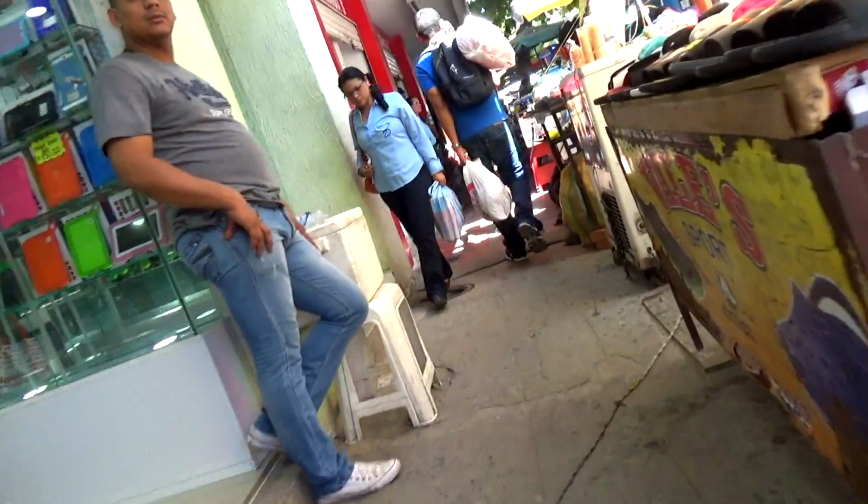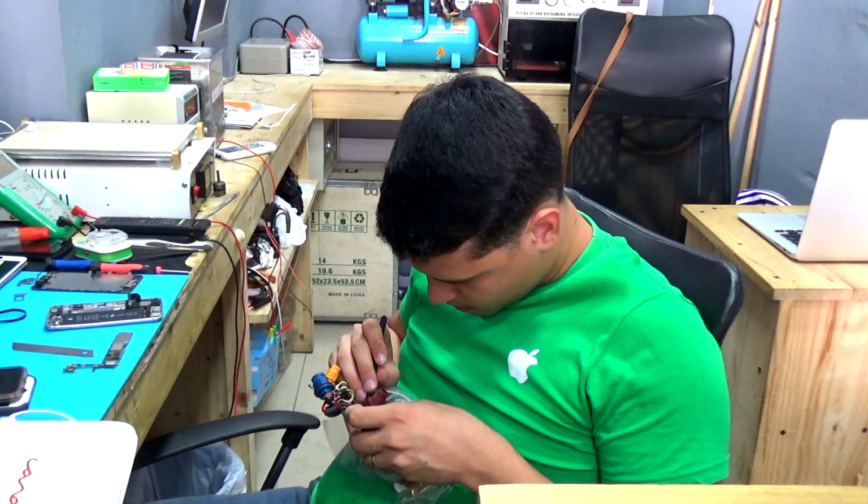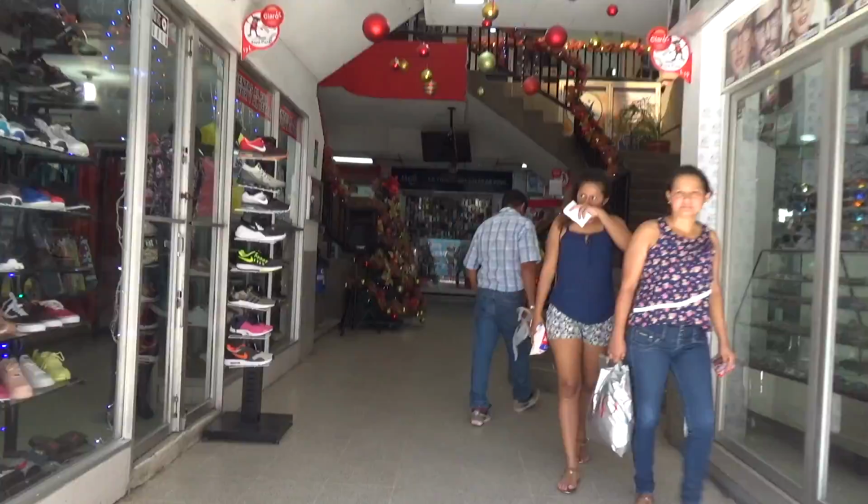Our repair mission led us deep into town, and every repair store either couldn't fix it or had directions to another store that also couldn't fix it.